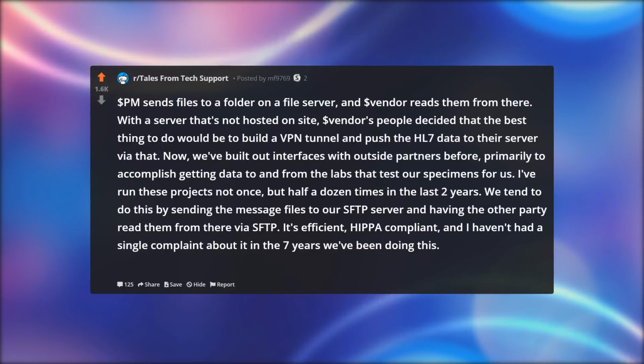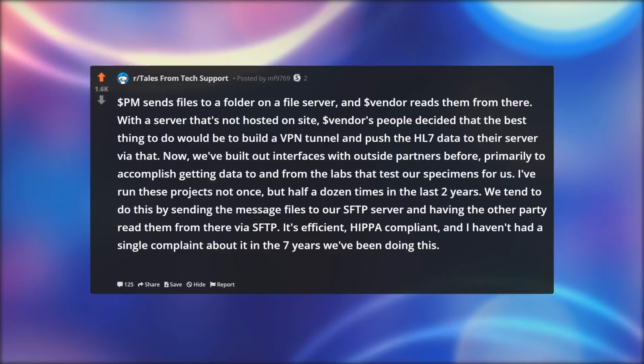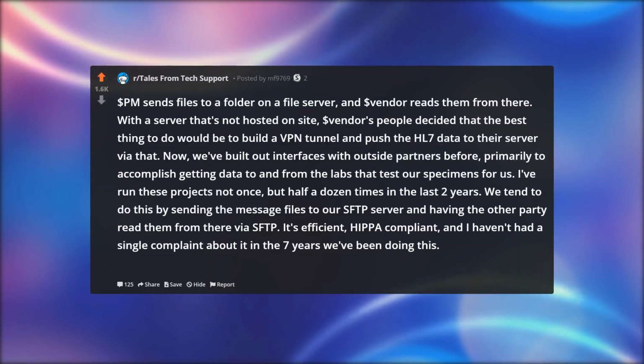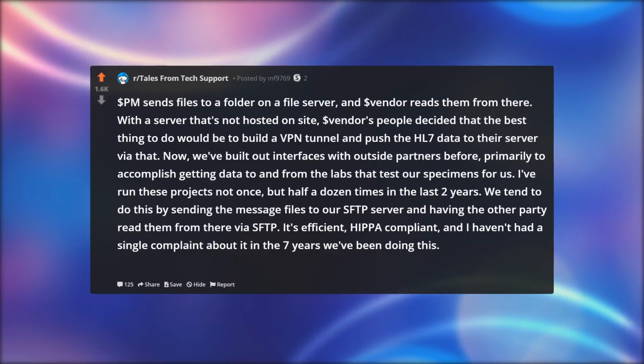Now, we've built out interfaces with outside partners before, primarily to accomplish getting data to and from the labs that test our specimens for us. I've run these projects not once, but half a dozen times in the last 2 years. We tend to do this by sending the message files to our SFTP server and having the other party read them from there via SFTP. It's efficient, HIPAA compliant, and I haven't had a single complaint about it in the 7 years we've been doing this.